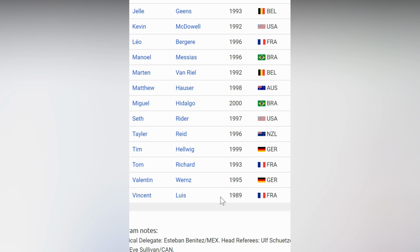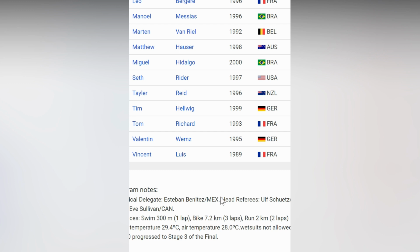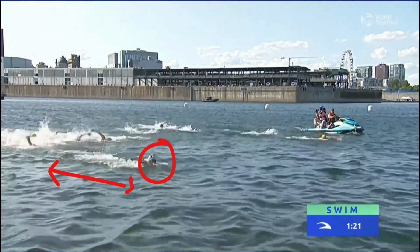Therefore, their best option may be to go as hard as possible in race 2 to ensure that qualification spot, even if it means they don't really have much left in the tank to challenge in the final stage. And this is exactly the tactic we see Hidalgo use in race 2. He sets off fast right from the off and forces a gap.